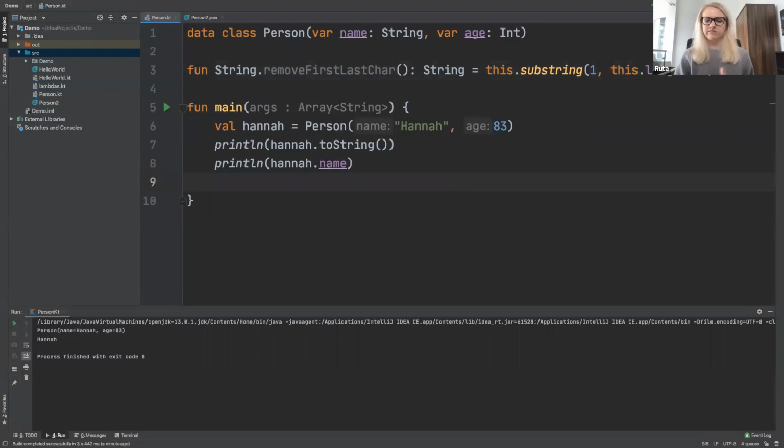So what we have here is the string class as the receiver type. We're saying, please add functionality to this class. We then added the name of the function, the functionality that we want. And then we say that the return type of that function will be a string. And then what we want it to do, which is remove the first and last character.